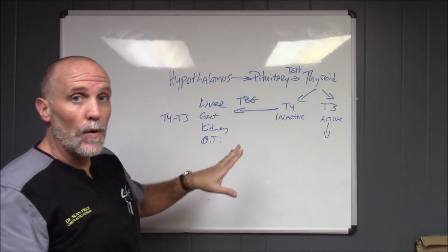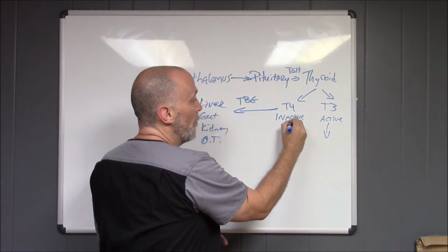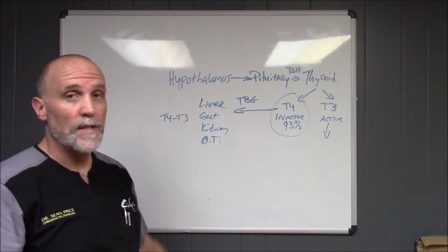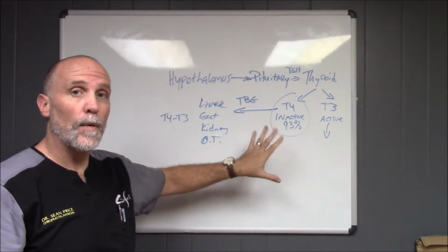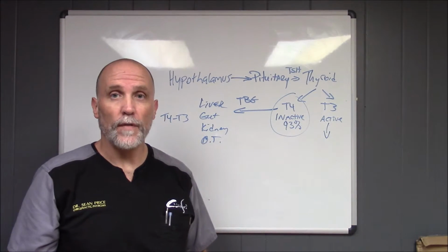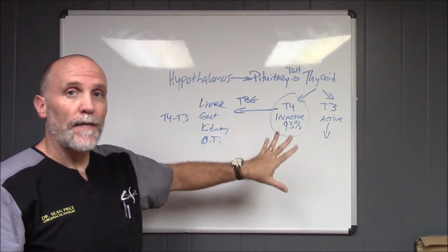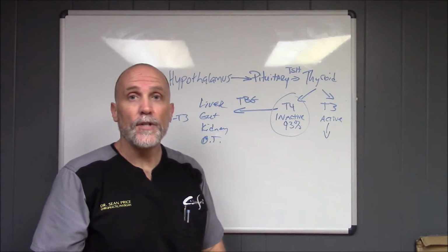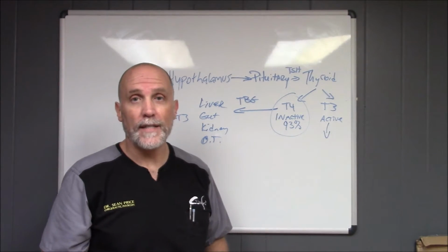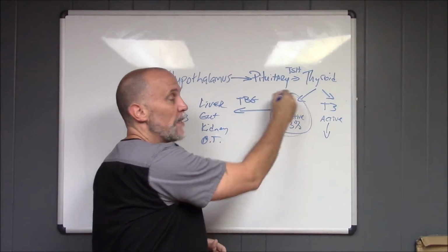Okay? So what's important about this? Well, first of all, the thyroid gland makes T4. 93% of what the thyroid gland makes is T4, which is the inactive form. So that's the majority of what's there. It has to be converted for the body to enjoy the full benefits of the metabolic process. If you are determined to have hypothyroidism or low thyroid function, then what happens is you're usually given either Synthroid or levothyroxine, something along those lines, which is a synthetic form of T4.